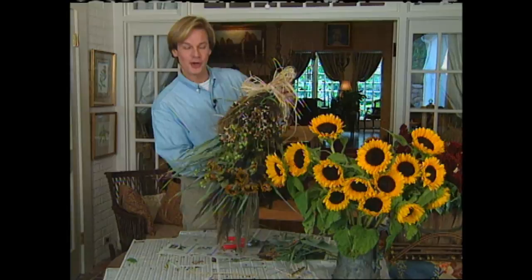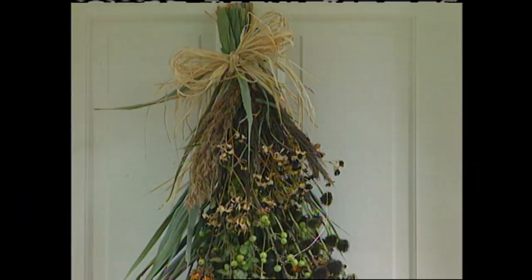Now this is a flower you can utilize in 3 ways. Fresh in summer, dried in the autumn, and as a source for food for wildlife in the winter.